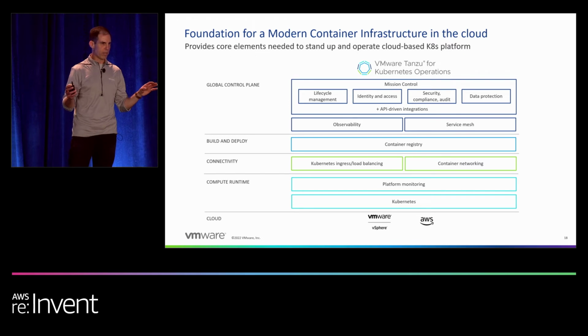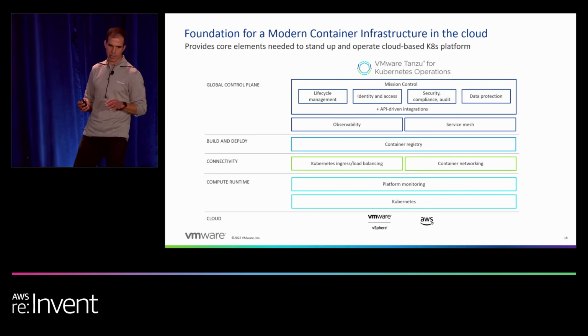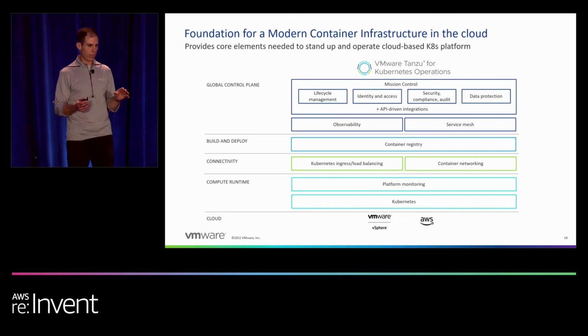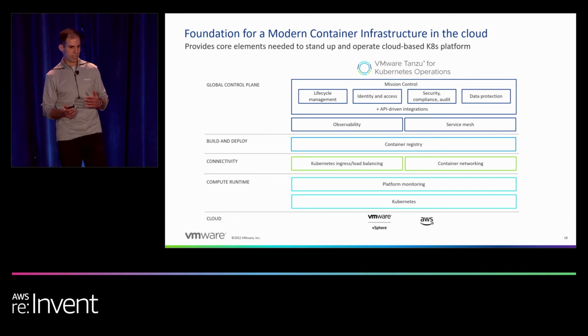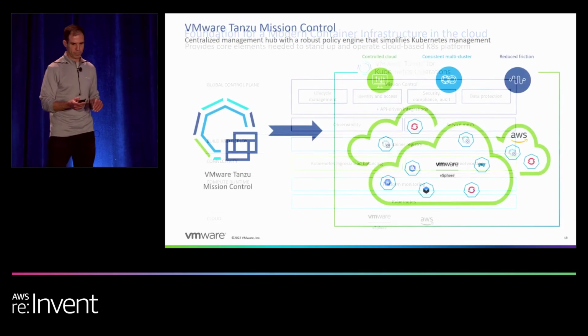Lastly, at the top, we have Tanzu Mission Control, which is really that unified hub, that unified control plane for managing your cloud-native infrastructure. And I'll go deeper into TMC, but it provides a lot of powerful capabilities related to lifecycle management, identity and access, network compliance and audit, and also data protection.